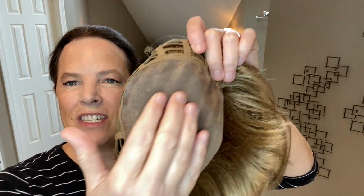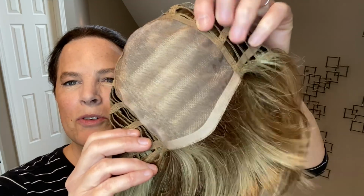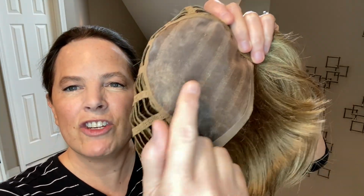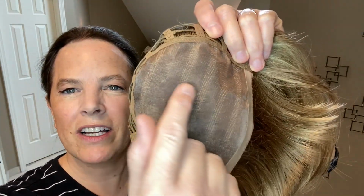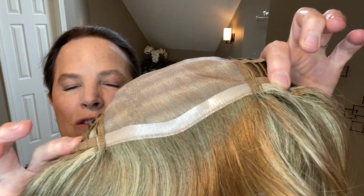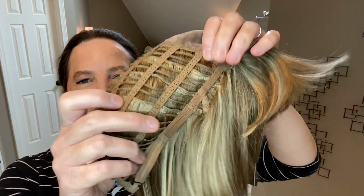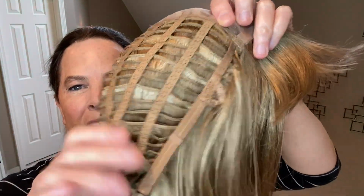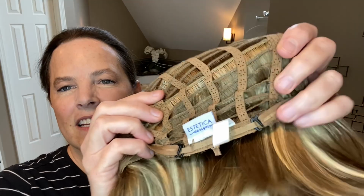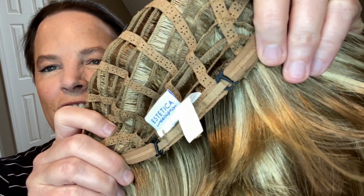So this is the cap for Emma. As you see, we have this full mono top that provides you with some styling options. I do think that if you change it away from this left part, you will get a little bit of stripiness, as you can see there. And no lace front, but you don't really need it because of the bangs, as we said. There are the open ear tabs, and then a standard nape, not an extended nape, and you have the hook style adjusters here.